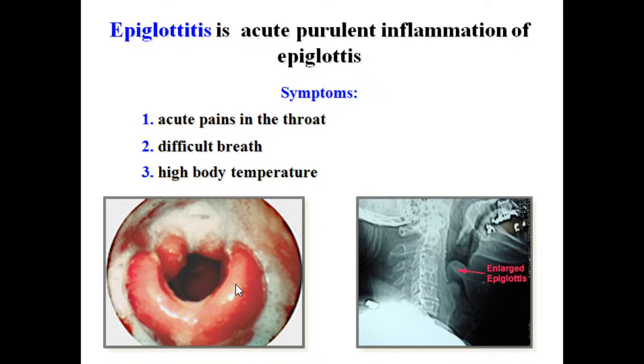and non-steroid anti-inflammatory drugs and antibiotics as options. Of course, if we are speaking about acute epiglottitis, antibiotics must be prescribed in any case, as well as non-steroid anti-inflammatory drugs. So first, if you suspect stenosis, in any case, start with glucocorticoids.